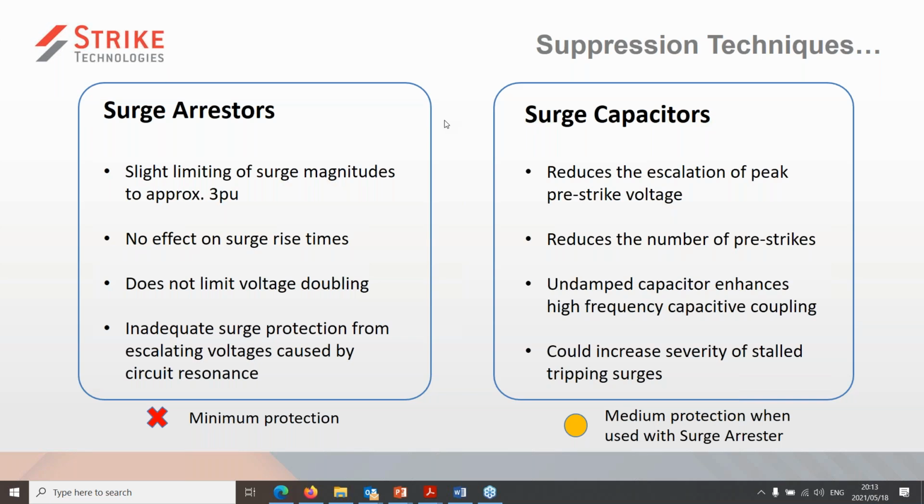For the surge arrestor or the MOV, typically would be installed, and that would be equivalent to a lightning arrestor type MOV or similar. You'll have slight limiting of the surge magnitudes. You don't have any effect on the dV/dt, or in other words, the surge rise times. A surge arrestor will not look after that. It does not limit voltage doubling. That would be explained in one or two slides to come as to what voltage doubling is.